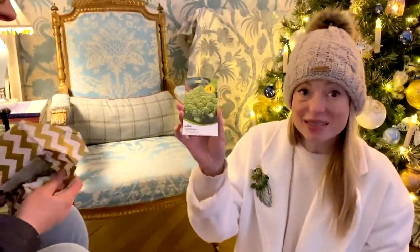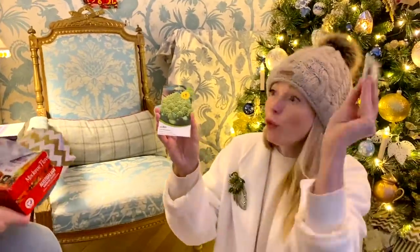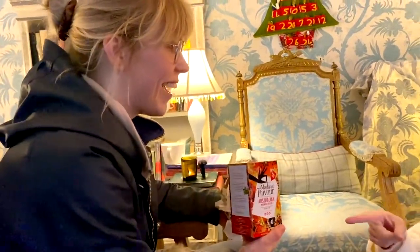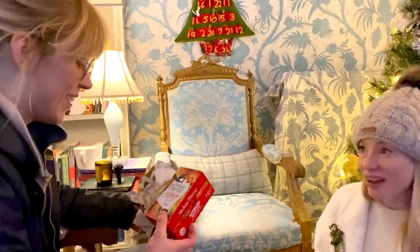Yeah, the Romanesco cauliflower. Beautiful one. I love that one. And Savoy cabbage. Oh, tea. Look here. What is it? Australian morning blend black tea. That's what we need to go outside. I know. Let's make a cup of tea. Yes. And go and hang a wreath.